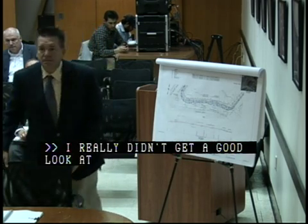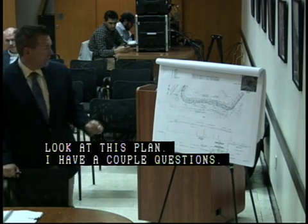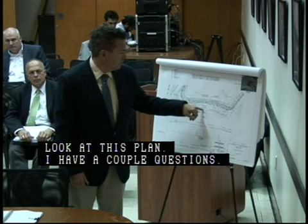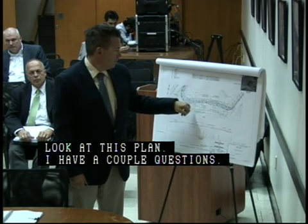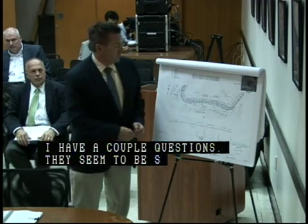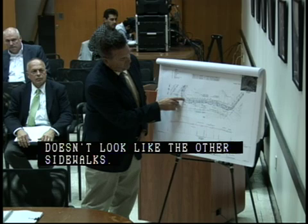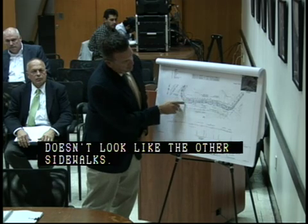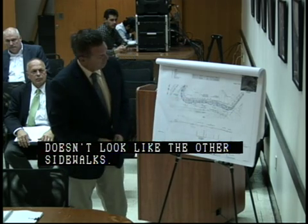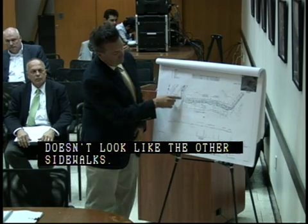John, I really didn't get a good look at this plan, but I have a couple of questions. One is, I can't tell how wide the permeable pavers are. They seem to be scattered, and it doesn't look like the other sidewalks. Yeah, we need to do a better job representing that. We have a paver strip here that's not necessarily straight, but then the bump outs will be concrete with a lot of bike racks and other improvements at the intersection of Congress Street and Service Road.